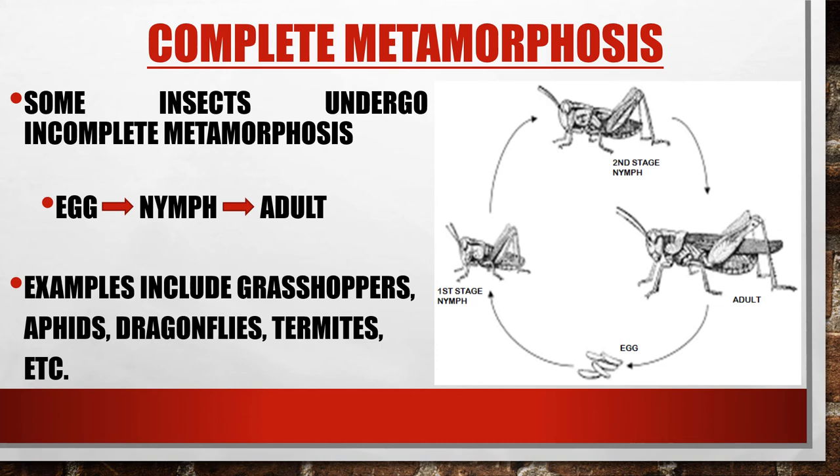And then the other type is where there is no intermediate stage. This is incomplete metamorphosis, where, during egg incubation, what hatches out is not a caterpillar. It's not a larva like in the previous one, where there's complete metamorphosis. What hatches out is actually a smaller version, the exact type of an adult, just a smaller one. So what comes out is not a larva, but a nymph.